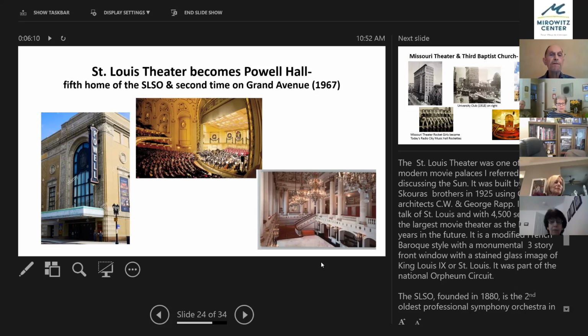The symphony moved back in 1967 after being in several downtown locations. The symphony, I should point out, is the second oldest professional symphony orchestra in the United States. And it had begun on Grand Avenue in a building that no longer exists, the Odeon, further north on Grand.